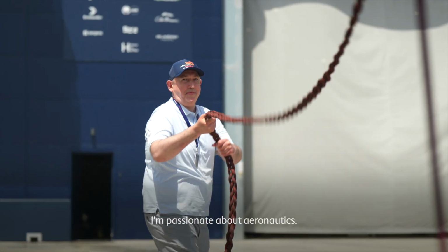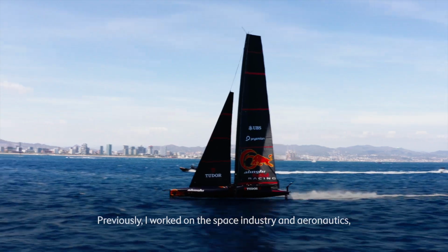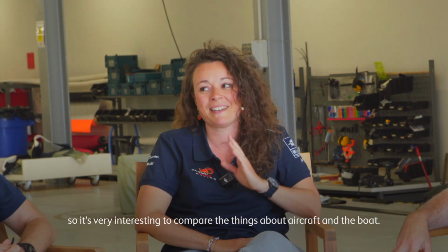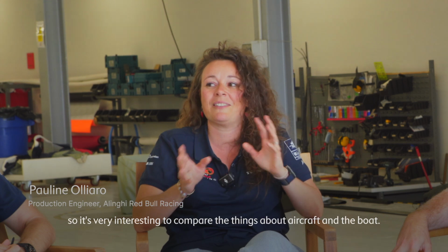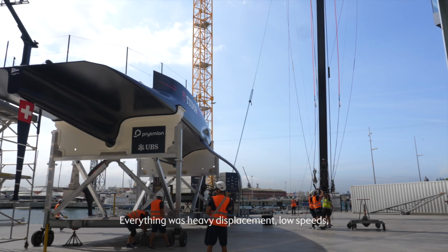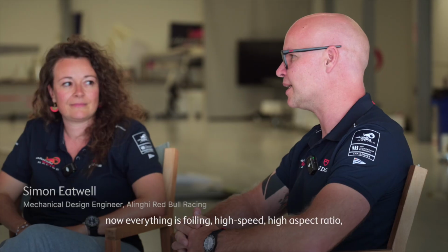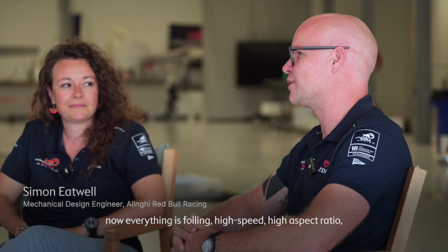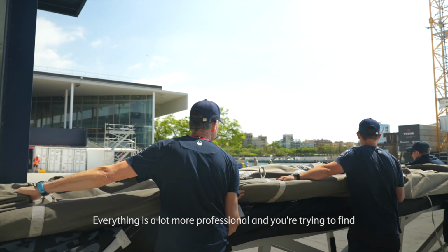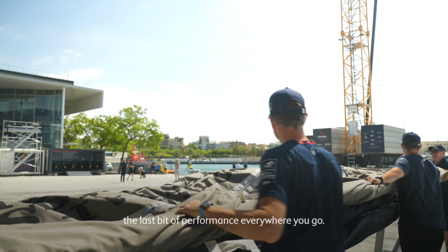I'm passionate about aeronautics. I have my pilot license. Previously, I worked in the space industry and aeronautics, so it's very interesting to compare aircraft and the boat. Everything was heavy displacement, low speeds. Now everything's foiling, high speed, high aspect ratio. So I think the whole game's changed. Everything's a lot more professional, and you're trying to find the last bit of performance everywhere you go.